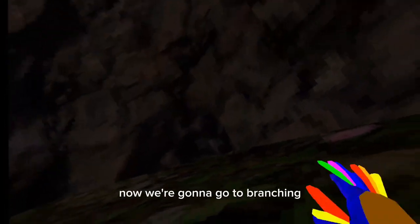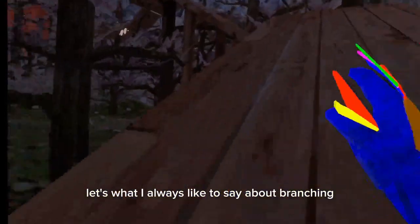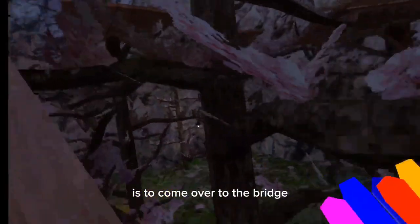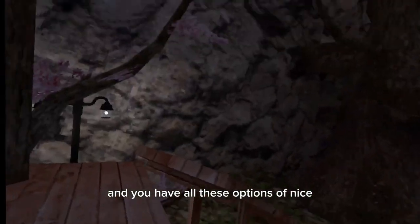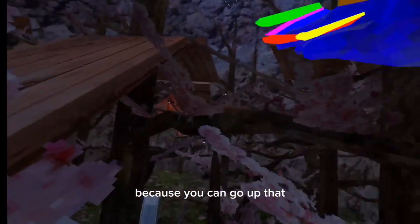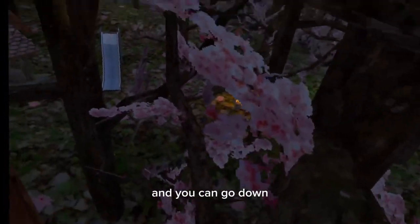Okay, so now we're gonna go to branching. What I always like to say about branching is to come over to the bridge, because you could just walk up the bridge and you have all these options of nice, healthy trees that look like they're about to die to practice on. Okay, so for beginners, I usually tell them to use this branch because you can go up that each way, okay, each way, and you can go down.